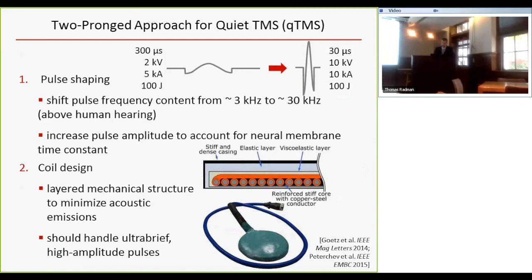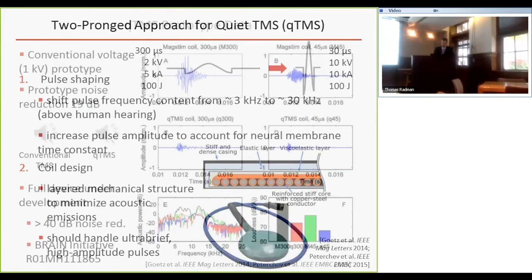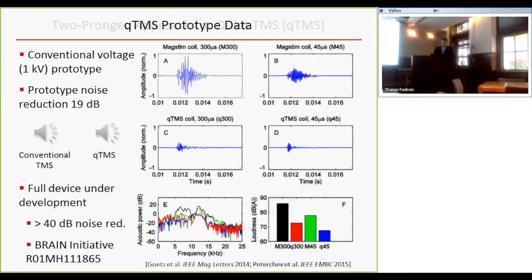However, before this R01 started, we had already demonstrated a scaled-down prototype that still used conventional voltages on the order of 1 kilovolt and scaled the whole comparison appropriately so you can see the benefits of it, even though you can't get to threshold. It's basically sub-threshold still. And with the new device, we have managed to go to threshold levels. So at the sub-threshold levels, we scaled everything. We scaled the conventional pulse to be at the proper sub-threshold level, and our quiet TMS pulse was also at sub-threshold levels.